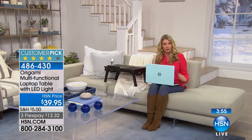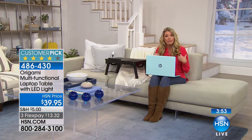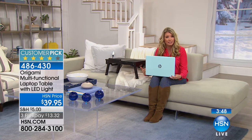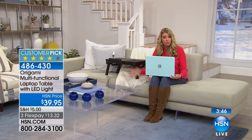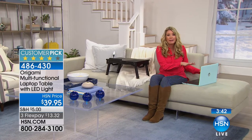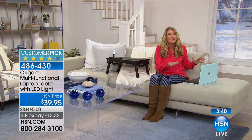You sit down, you put your laptop on, okay? What do you find yourself doing? I find myself leaning over a little bit too much, holding on to this because it's expensive and the last thing I want is for it to fall down. Or when I'm done, do you put it to the side? Do you put it, you know, maybe on a couch where it shouldn't be? You know, it's not as secure.